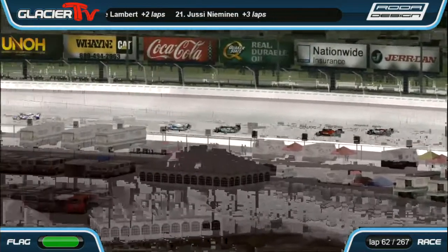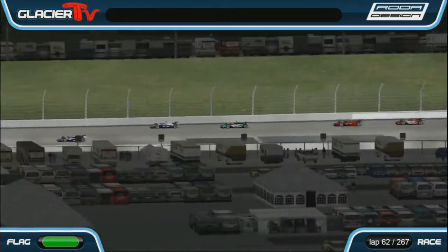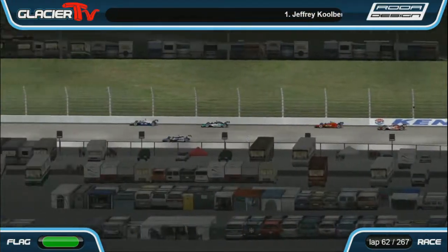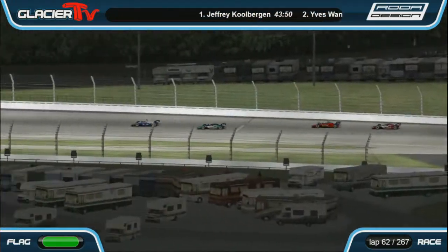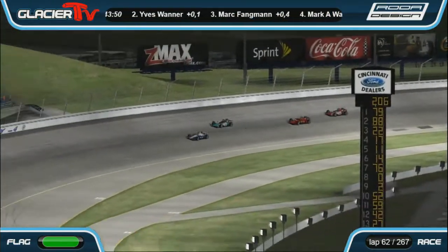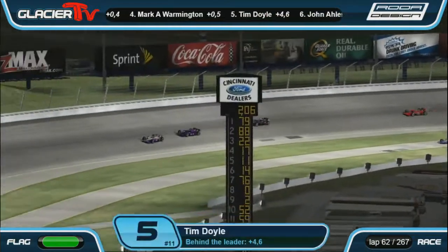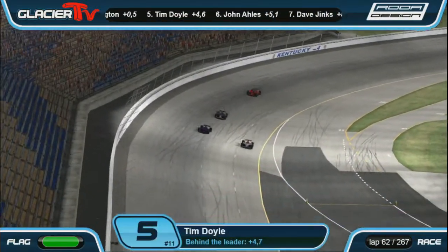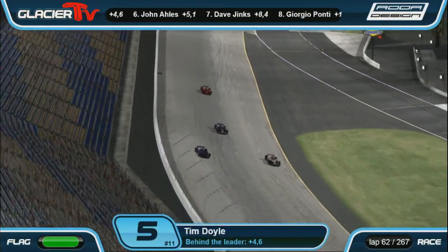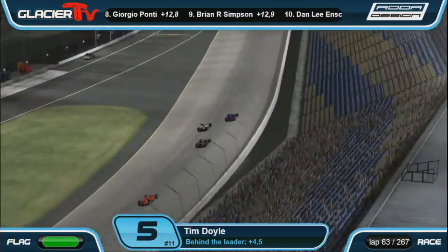But by allowing Tim Doyle, who looks like he's saving a ton of fuel behind these drivers, as the gap's now up to 4.6 seconds, so 4/10 of a second lost in the last couple of laps. If Tim Doyle's saving fuel, then it's going to make life very difficult for these drivers, as we have a car coming down pit road momentarily. That is Lee Walker in the number 70 machine. He's bringing the car down pit lane for service at the end of lap number 61.